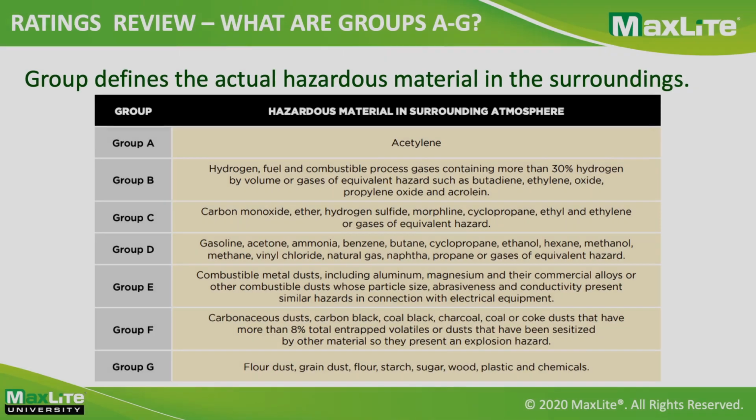Okay, so we'll move into the grouping. What are groups A through D? The group defines the actual hazardous material that is in the surroundings at a particular time. So we have, for instance, group B that is about hydrogen. We have group D that is going to be about gasoline, or group D that is going to be about flour dust, grain dust, flour, starch, sugar, and everything else.